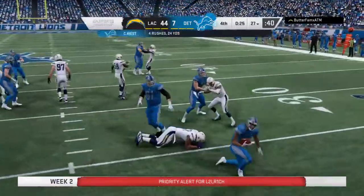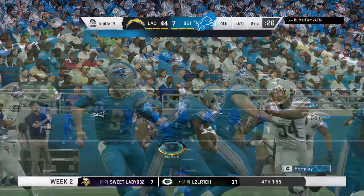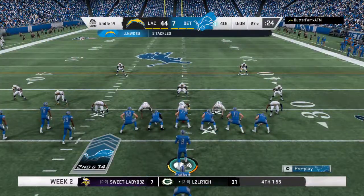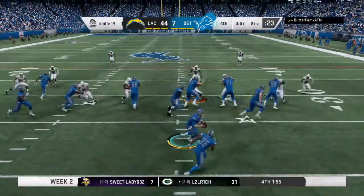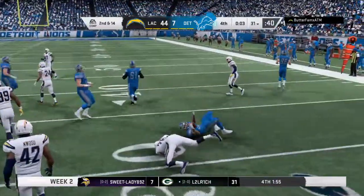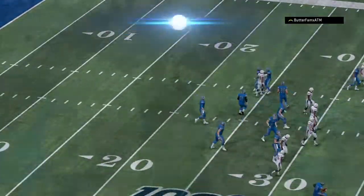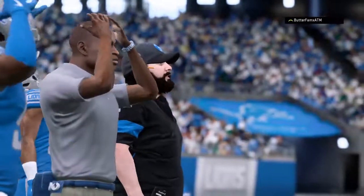Now a first down run is sniffed out from the start as he'll drop him for a loss of 4. That'll wind up going for a loss of 4. And that's going to make it 2nd and 14. Casey Hayward makes the tackle. A big offensive explosion.